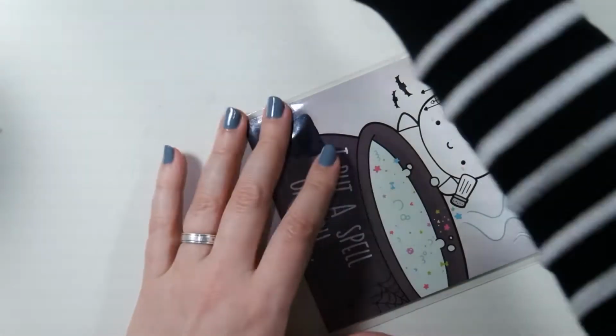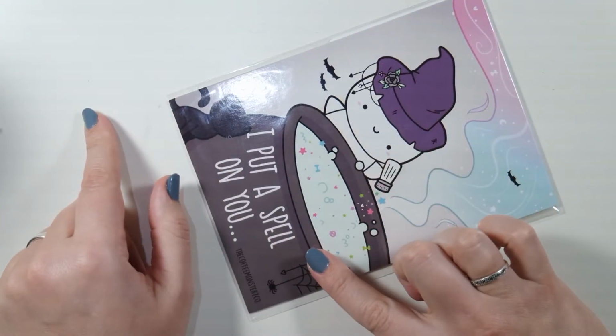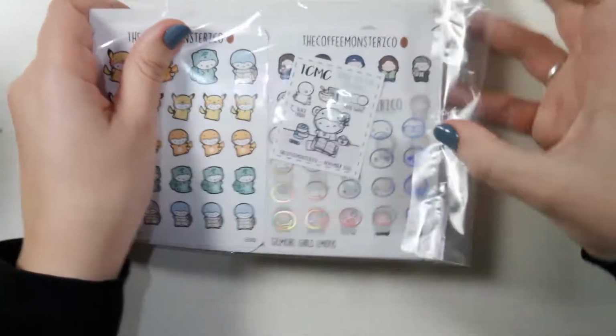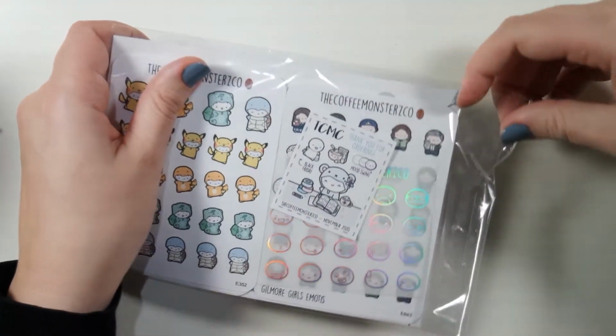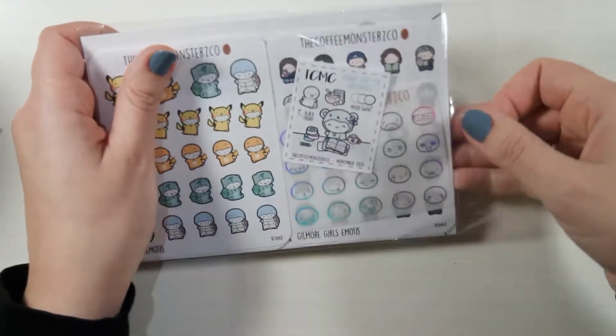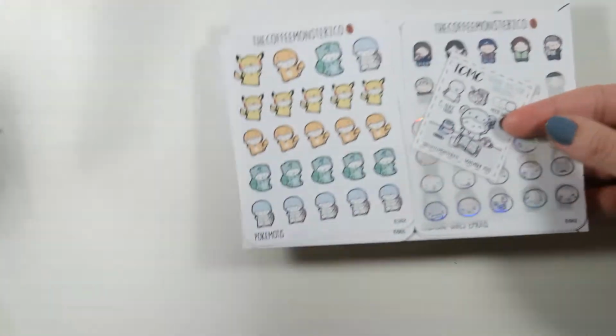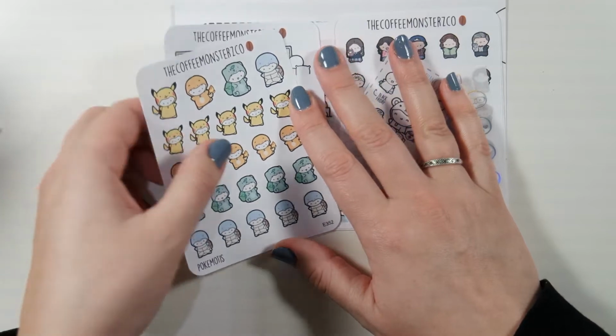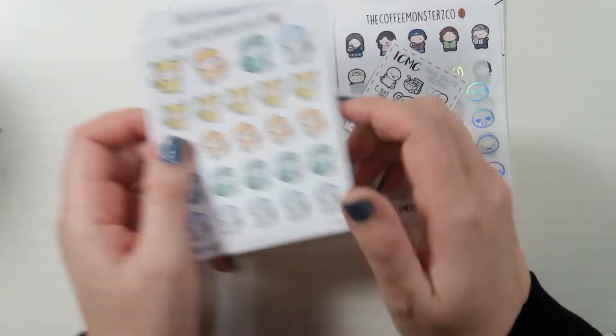Next up is an order from TheCoffeeMonsterzCo. So this I ordered before Black Friday. She had new releases, and I wanted to buy a Christmas kit that I was going to use for the week of Christmas. Unfortunately, this didn't arrive until January. No fault of the TheCoffeeMonsterzCo family. It's postal services as usual. So I'm going to go and back plan.